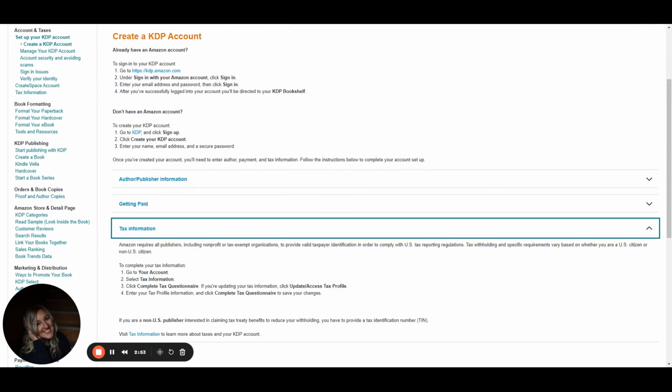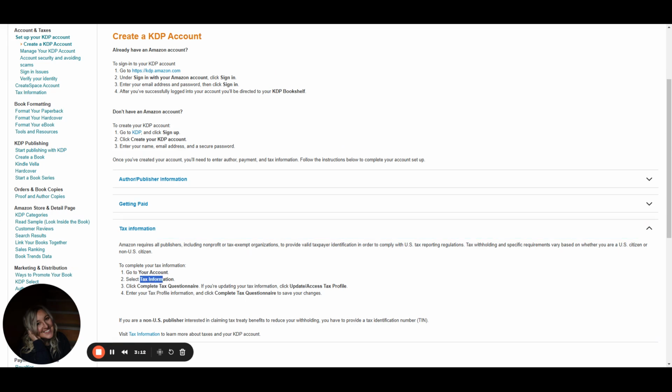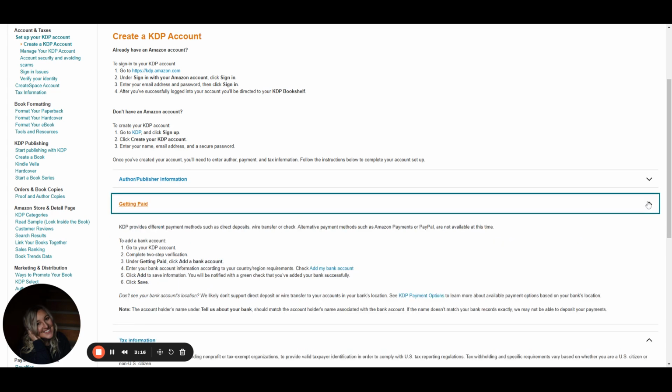And I'm not sure, because they've recently done updates where they're asking people to upload their ID, their driver's license or their passport. I'm not sure what they require for identification for the business side. But when you do set up an account, you do have to fill out the tax information, because they want you to get paid. They don't want to be holding on to your money.